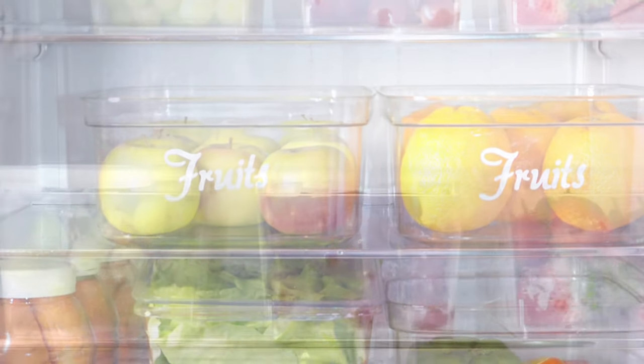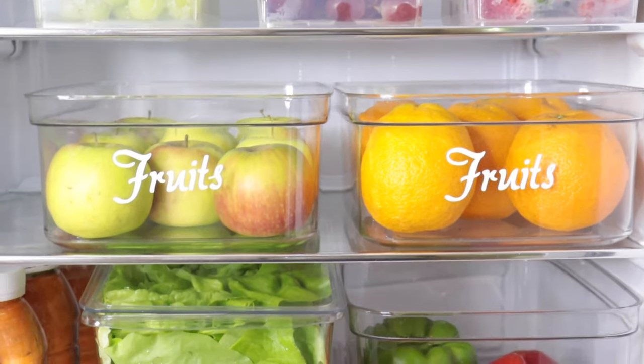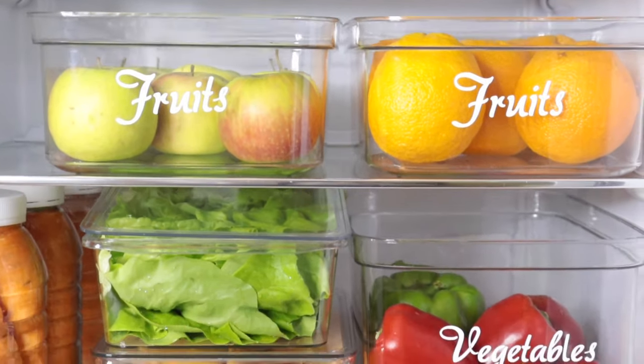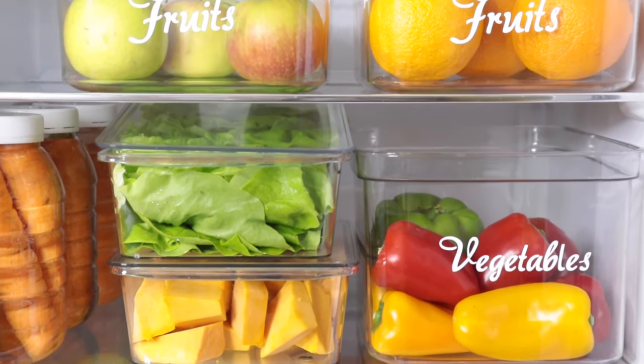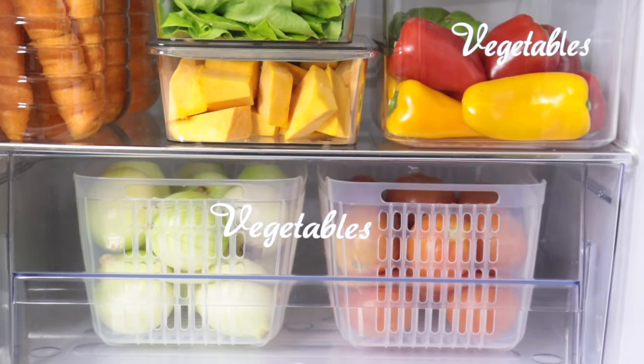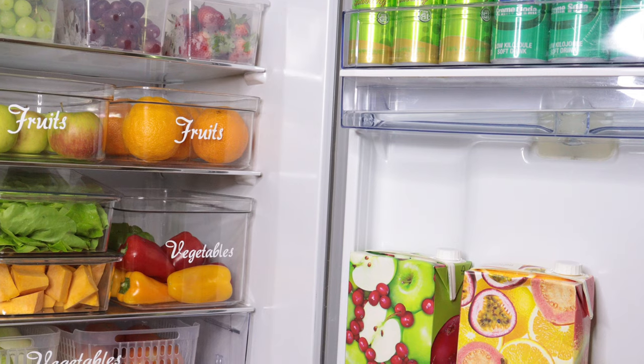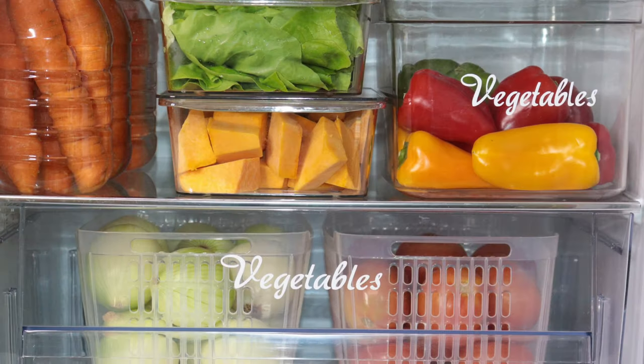Yeah, and one last thing to share with you guys is that my thinking behind this organization was to try and create an aesthetically pleasing look for the fridge. And in order to achieve this, I just played around with the color coordination of the food that I have in the fridge. The greens are together, the oranges, the reds, and that's just about it.